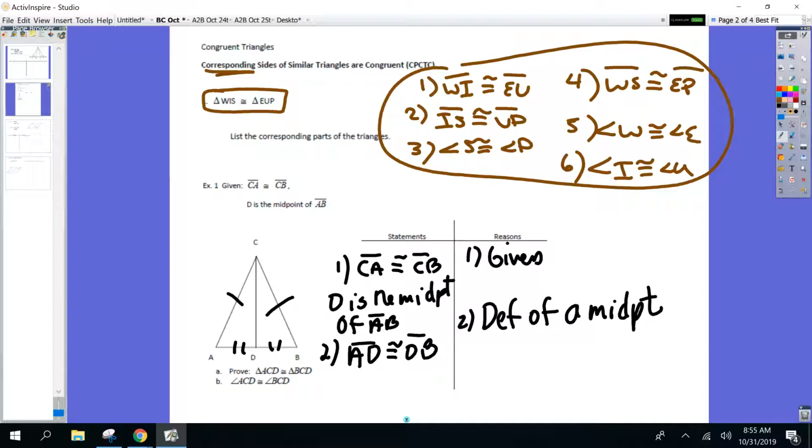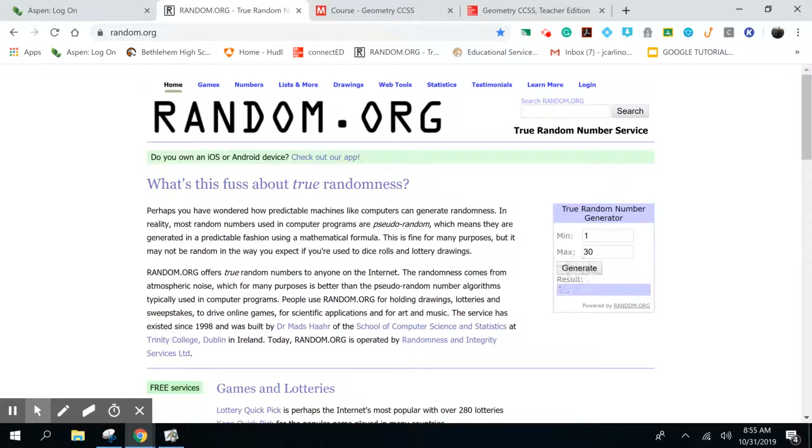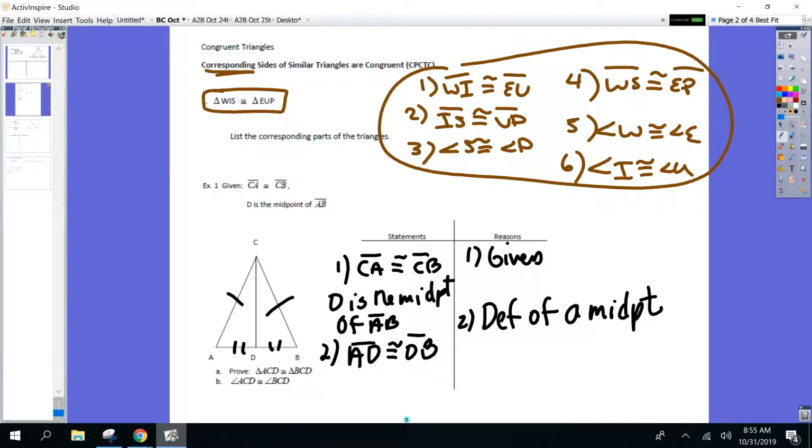That's not good enough, though, because you need 3 pairs of sides or angles. I only have 2 pairs right now. Somebody's got to give me another pair of something, whether it be angles or sides. There we go. Shared side, DC, congruent to itself. That's what we like to call the good old reflexive postulate. Now it looks like I have everything I need.